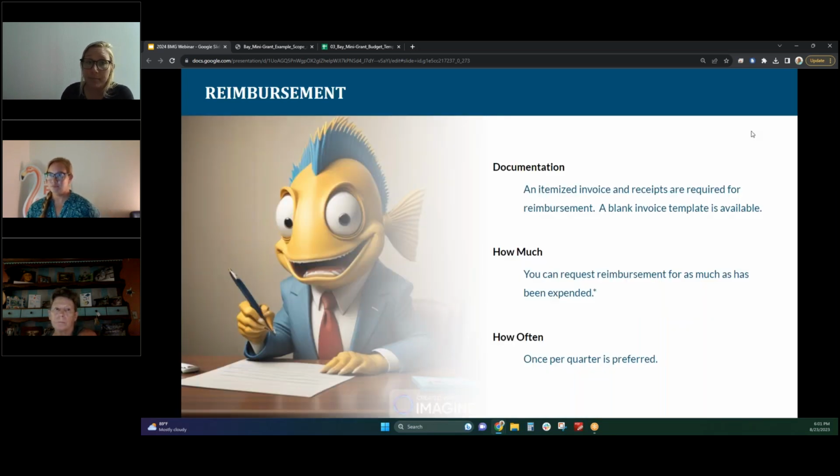So to receive reimbursement, you must submit documentation for your purchases. So this means that you'll submit not only an invoice, but you'll also submit receipts in order to be reimbursed. So basically with our Bay Mini Grant projects, you spend the money first and then you invoice us, you provide those receipts, and then we pay you back. We do provide a blank invoice template for folks that don't already have one for their organization.